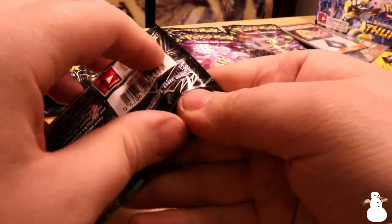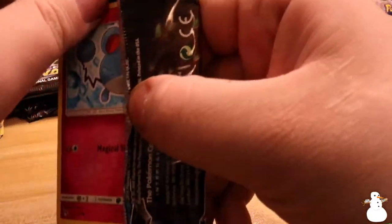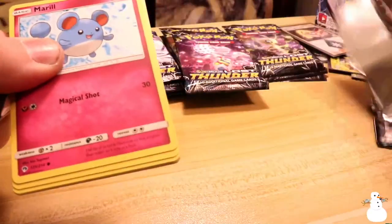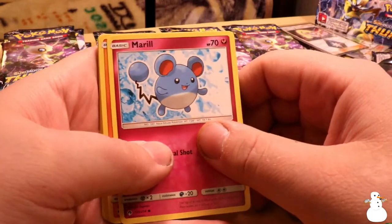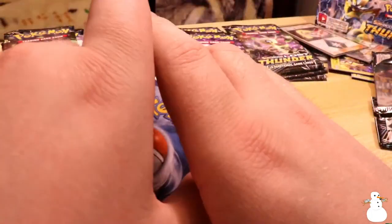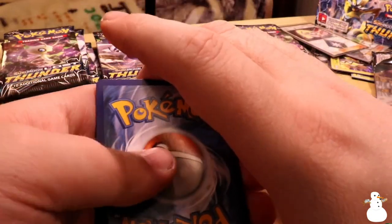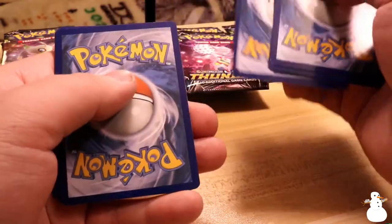Okay, next pack. Oh, we got Meryl. Alright, Meryl. Cute. Wait, I didn't do the pack trick. Hold on. Yeah, I got some rainbow cards, Scratchitator. 1, 2, 3, 4. Just not the ones that I want, you know what I mean?